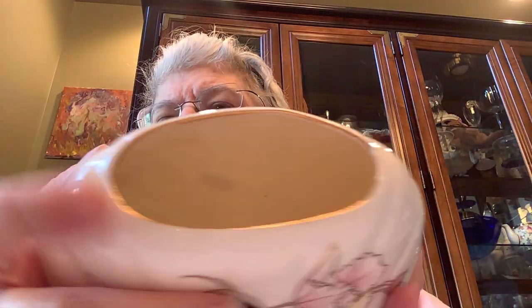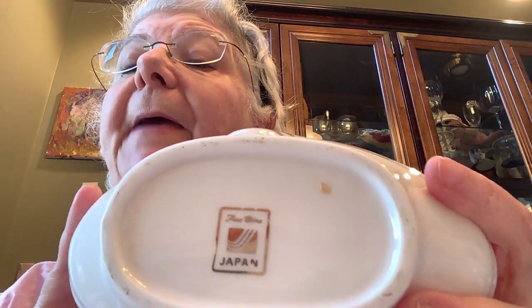And then I have a shell vase, shell because it looks like a scallop shell, right? And it's kind of flat. Got the gold rim and it has orchids on it. And this company, this is Fine China Japan is the thing, and I paid $2.99, and it's vintage, so I can probably get about $20 for it. Okay.